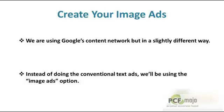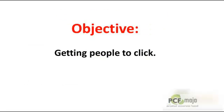And create your image ads. We are using Google's content network, but in a slightly different way. Instead of doing the conventional text ads, we'll be using the image ads option. The objective, getting people to click.